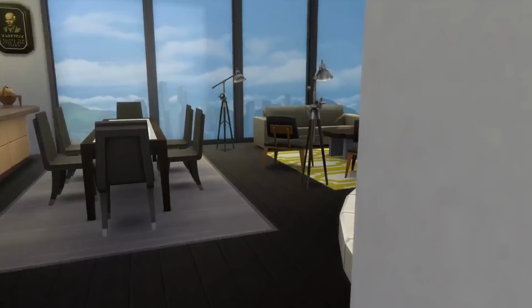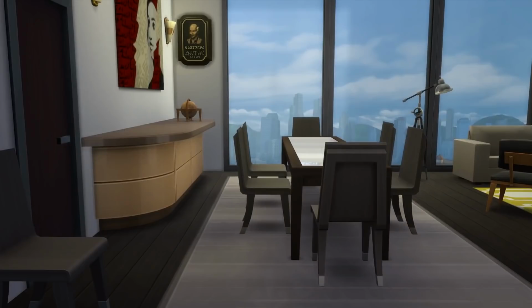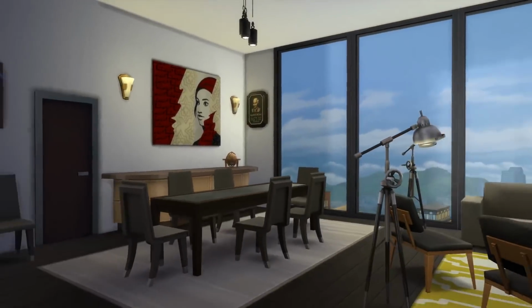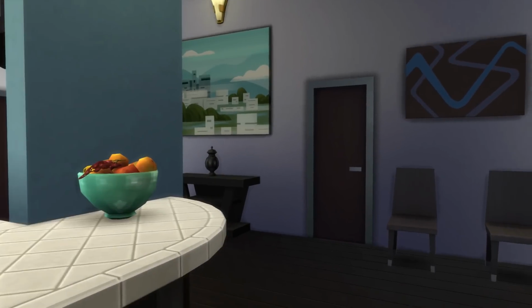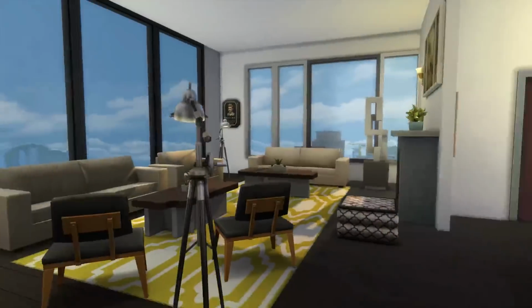And then out here we have a really dark, it's dark in here, which is weird. But we have a nice dining room, great view. I love this. This is actually really clever. I'm not gonna lie, with the wall sconces and the pretty artwork and this cabinet thingy, it does look nice here. I like the extra chairs. It's very dark.